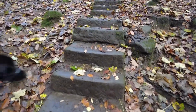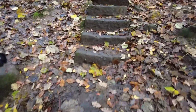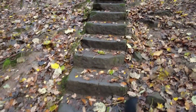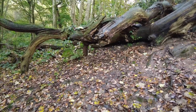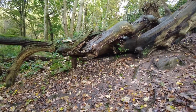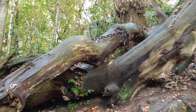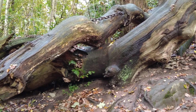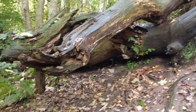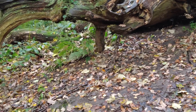Being careful on these steps because they are very narrow and very steep and covered in leaves and very slippy. So I'm just going to stop there for a minute and show you the first of the chains that you can see. So this isn't made up. This is somebody that has chained the branches.